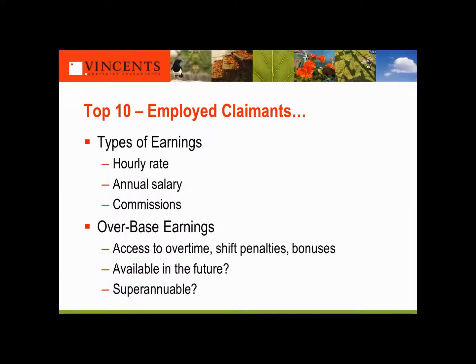The second tip is about over-base earnings. So trying to understand if, in addition to any base amounts, there's amounts received in relation to overtime, shift penalties, bonuses, that sort of thing, and whether those types of additional over-base amounts will be available in the future, and also whether those over-base amounts have a superannuation component attached to them.